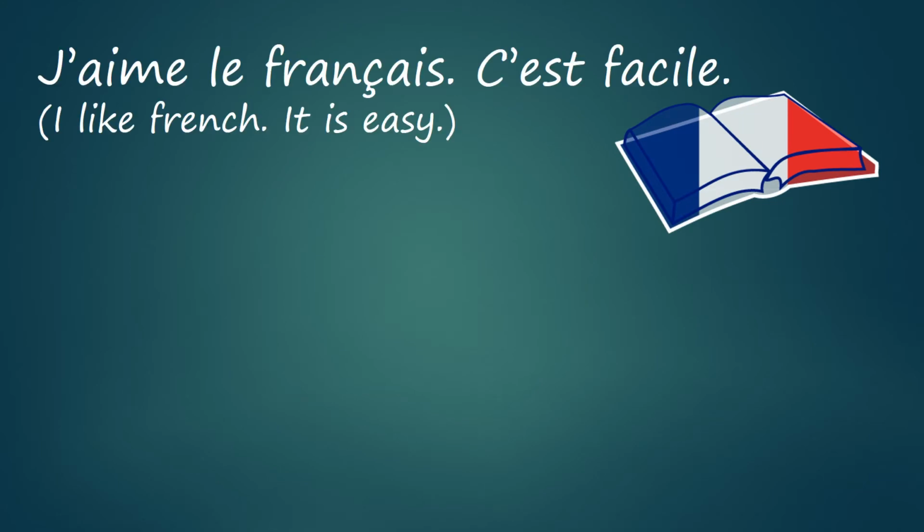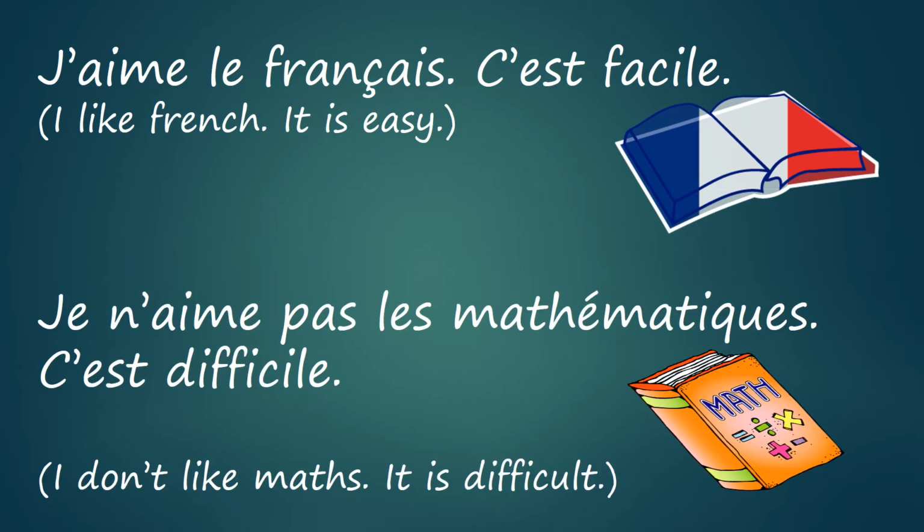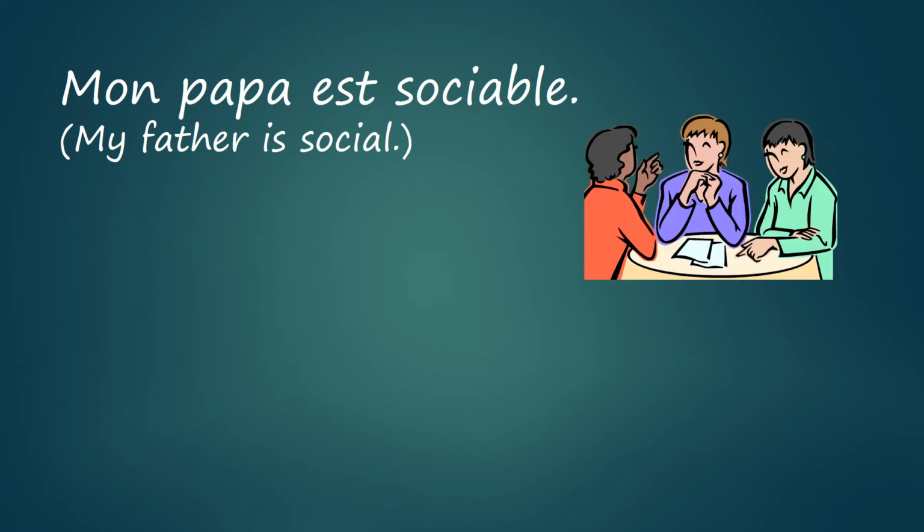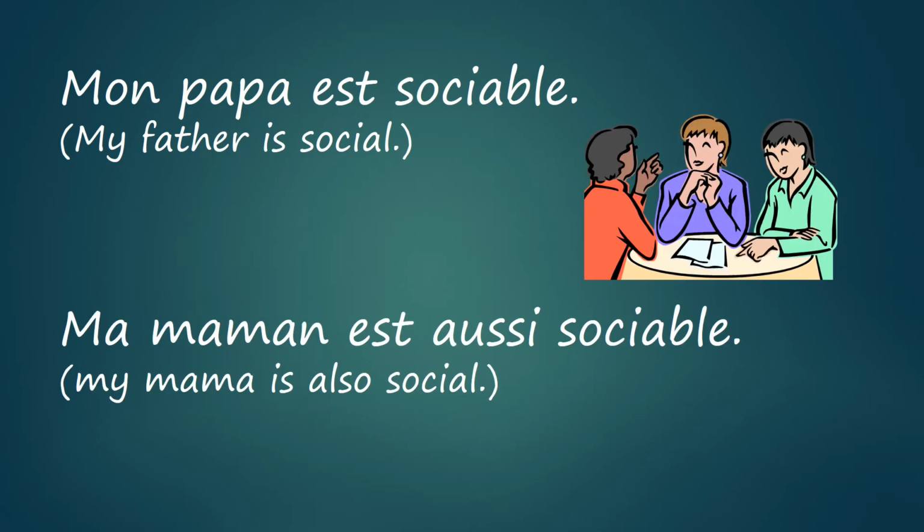For example, you would say, j'aime le français, c'est facile. Or, je n'aime pas les mathématiques, c'est difficile. Or, you can say, mon papa est sociable. Ma maman est aussi sociable. She's also social.